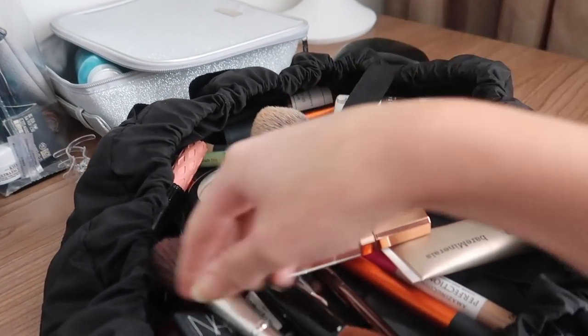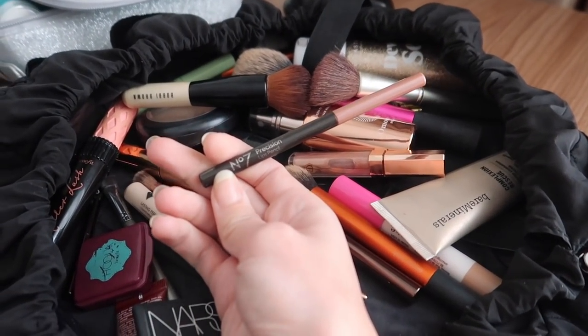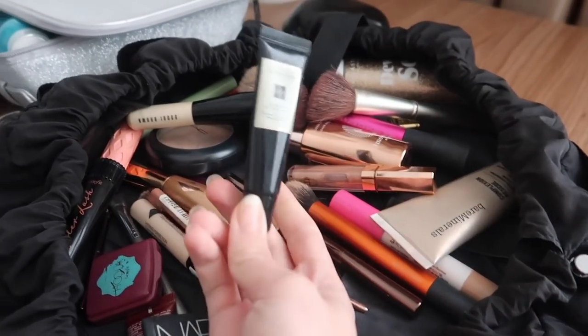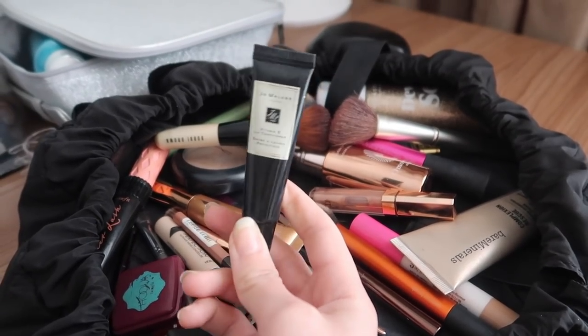my main go-to has just been, where is it, this lip liner, which is my all-time favorite. This is the number 7 Precision liner in nude, and then I just put on top of it the Vitamin E lip conditioner lip balm from Jo Malone. That is pretty much all I'm going to be doing for my face.